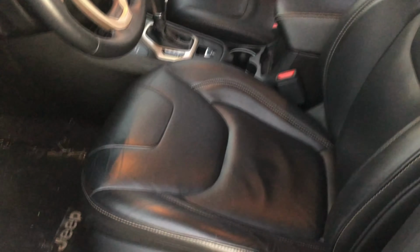Overall, the seats are very comfortable. You can easily take a long road trip in them. My only complaint would be the headrests lean a little forward and they're not adjustable forward and back. So sometimes that can get a little bit annoying if you like to rest your head against them, but I personally don't, so I have no problem with it.